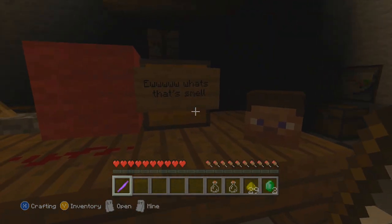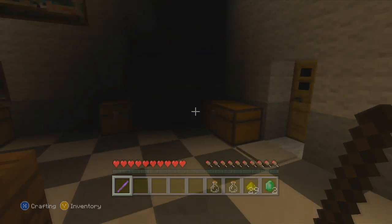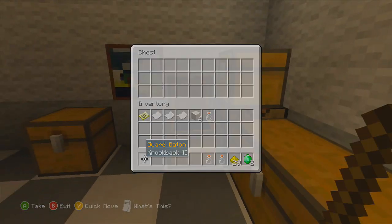which is something I haven't found. Ew, what's that smell? I think that's everything inside of this chest here, honestly.